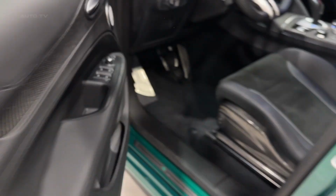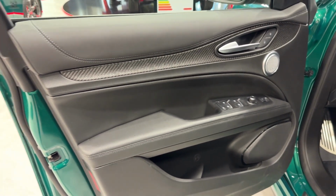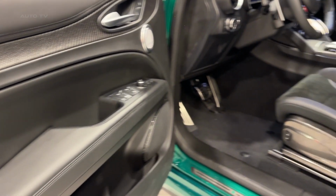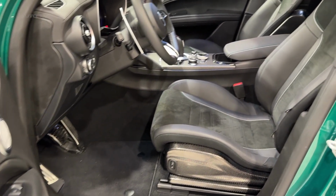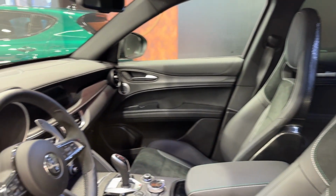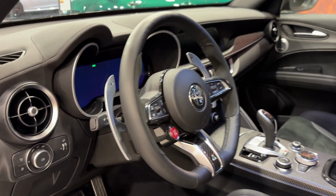Inside, you're wrapped in leather and Alcantara, with carbon fiber trim that looks like it belongs in a modern art museum. Sure, the 8.8-inch screen isn't the biggest, but who cares about the infotainment when you're carving up canyon roads like they're butter? Now, let's address the elephant in the room.